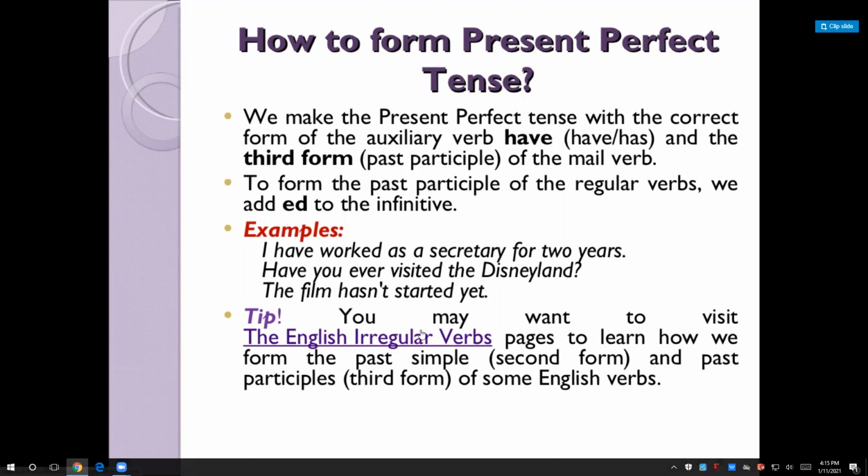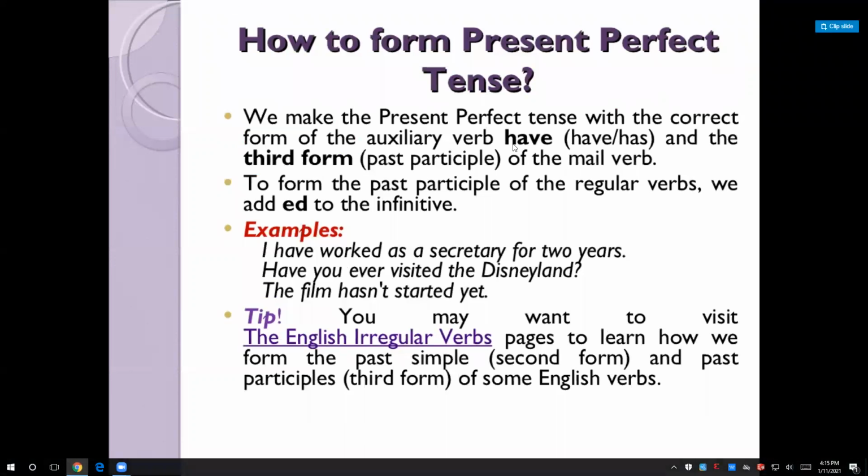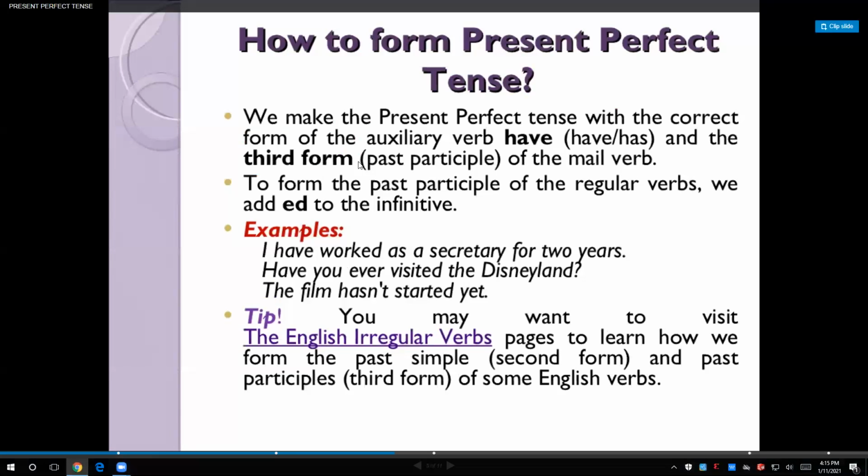Now, these were some of the uses of present perfect tense, but how to form present perfect tense? What could be the sentence structure of present perfect tense? Let's see. Well, we make the present perfect tense with the correct form of auxiliary verb have. So we have these two auxiliary verbs, have and has, in the present perfect tense, and the third form or past participle of the main verb. I'm sorry, this is written male, but it's main verb.